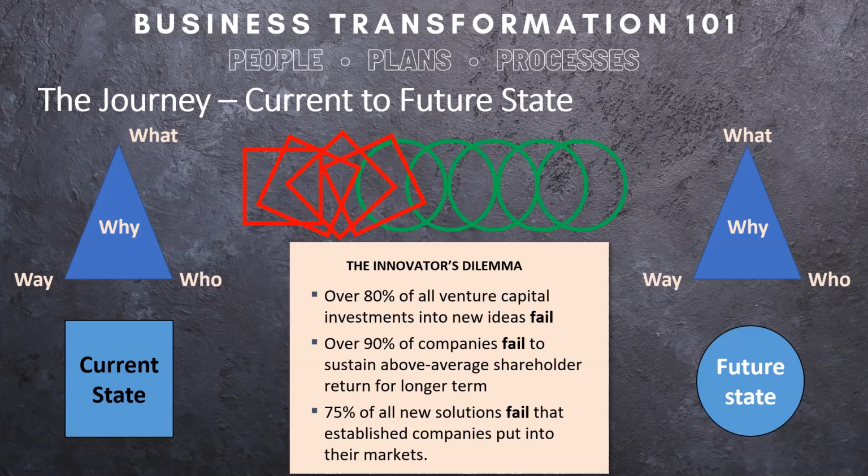Bad reputation for new products and services. 75% of new solutions that established companies put into the marketplace fail. So we ask the question: how do we solve this dilemma and help companies create their future? This talk is focused on the second path to growth, that is, through organic means, through product and services innovation.